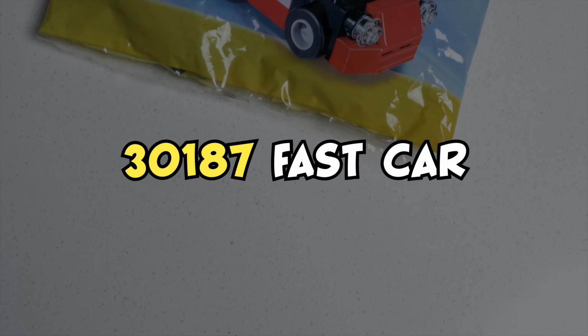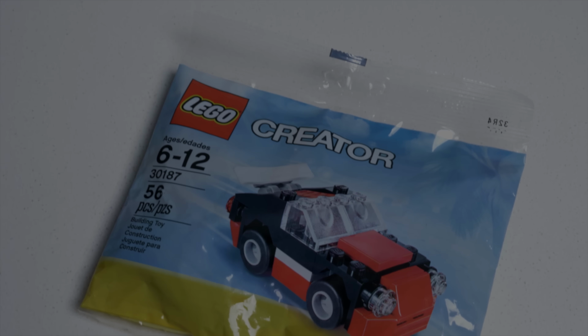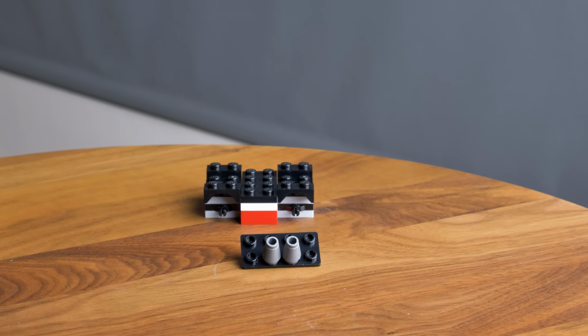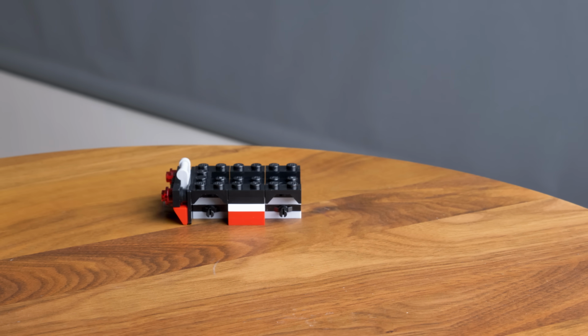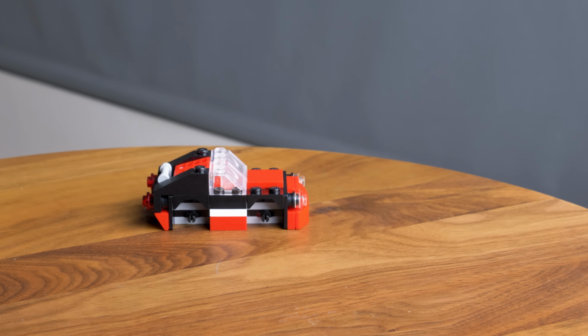Next, we have a 2014 gift with purchase polybag that Mike Psiaki designed. Set 30187 Fast Car. At just 56 pieces, it looks like a speedy, sleek, and exhilarating car. There's SNOT in this too, to shape both the rear and front bumpers and lights. It uses just trans-clear slopes, not windscreen pieces, for the windshield and windows.